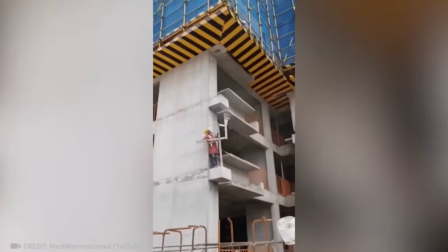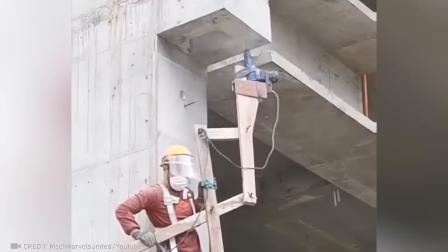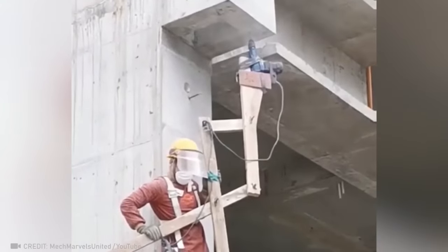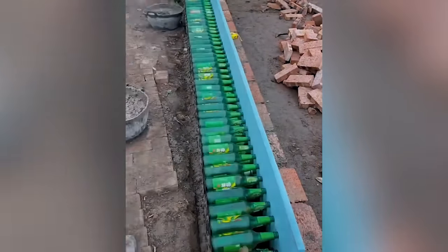Even an ordinary worker's inner engineer can be awoken when his arms aren't long enough for the job. These creative people figured out that they could use glass bottles to make a house as warm as if it had a three-layered brick wall.